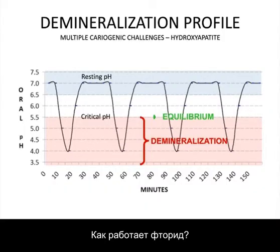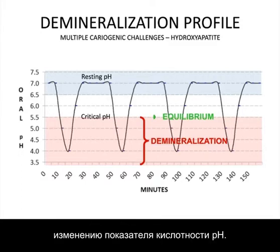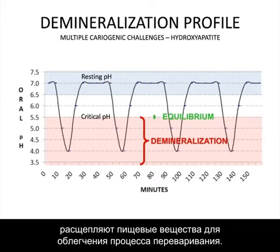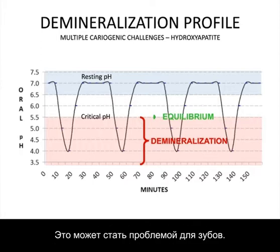How does fluoride work? When a patient eats something, no matter what it is, there is a change in the pH. Basically, what happens is the pH goes down because of the fact that the acids in the oral cavity break things down so that it's easier for digestion. So that means the pH drops quite significantly. That can be a problem for the teeth.